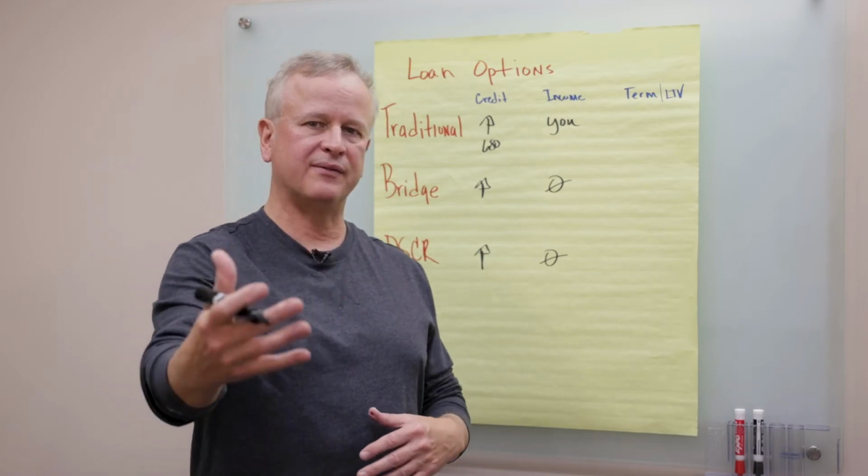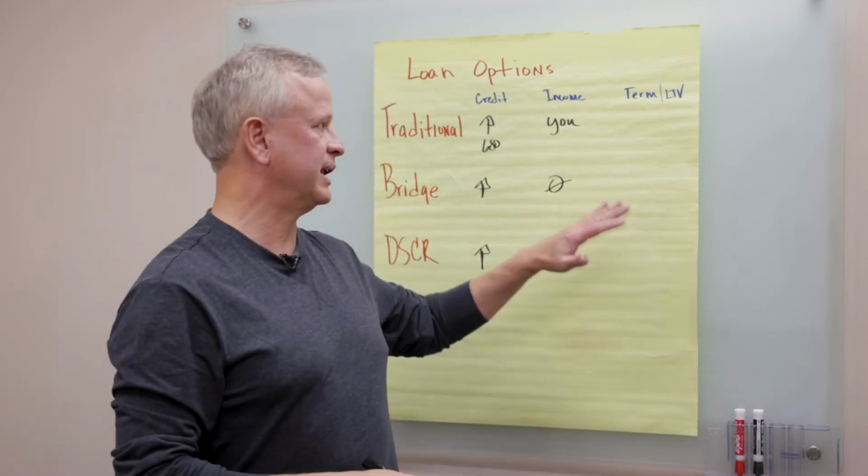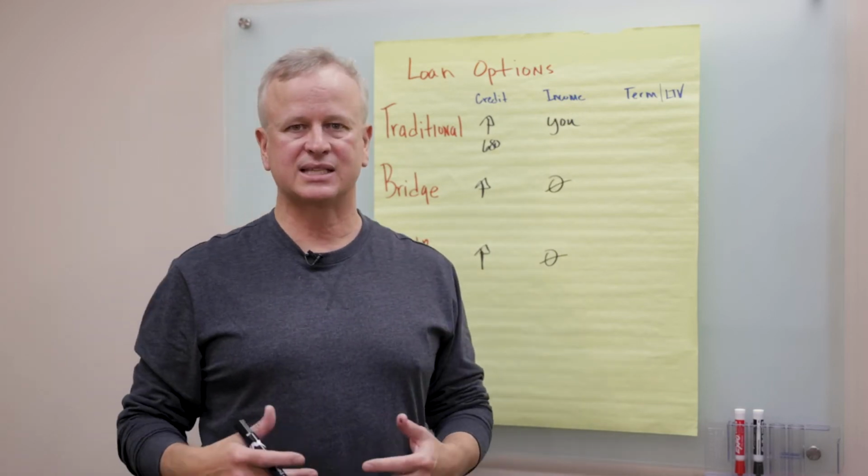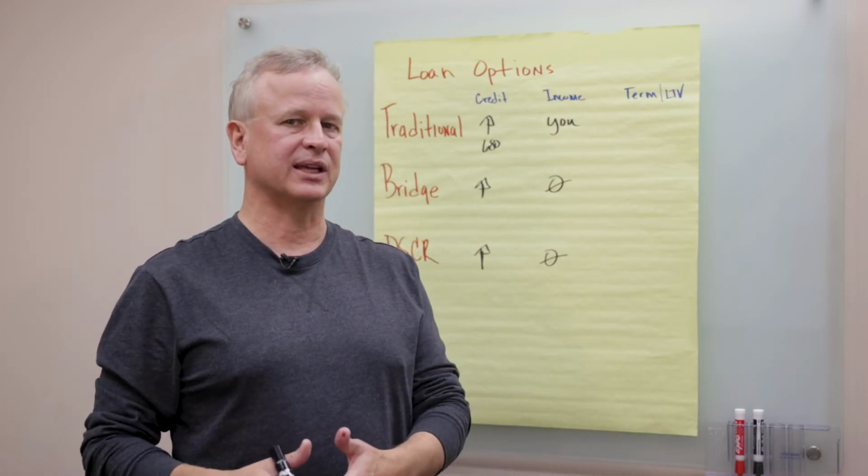So here, if you don't have the income, if your business doesn't have the income, we already know the property doesn't have the income, you're probably looking at a bridge or a DSCR loan to get into something like that.